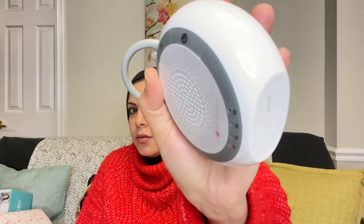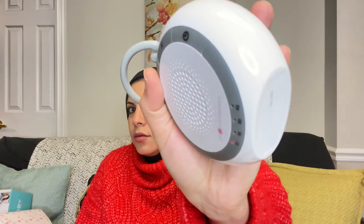It has like seven sounds, and it can go pretty loud. And then you can put a timer too. It has 6 sounds, and a timer for 15, 30, and 45 minutes, or you can keep it on as long as you want, and it can get pretty loud. I think that's the loudest, but it's loud enough. Yeah, so I do love this one.